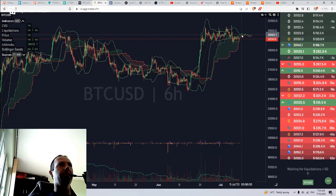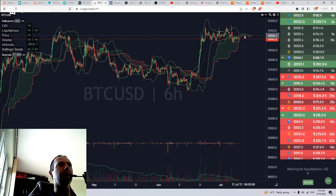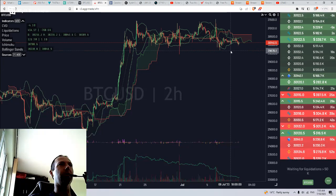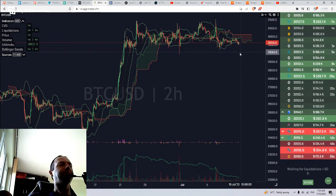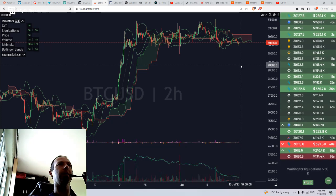Let's see if we go above the cloud on the 6 hour. That would be a very bullish statement for Bitcoin. Right now we are transitioning below the cloud. We might get rejected at 30.5 again, rejected from the cloud, and go down. So really interesting setup. And remember, on the 2 hour we are below the cloud. We're consolidating below the Ichimoku, and on the 2 hour there is a possibility that we actually get rejected from this cloud and go down at least to 28 something.